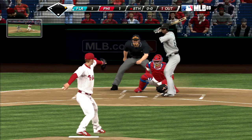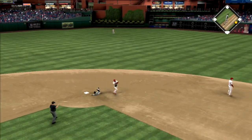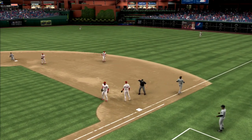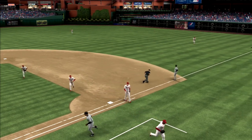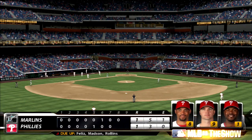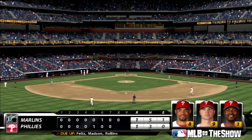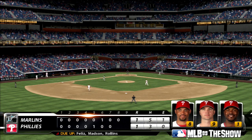Now the first pitch. On the ground down the first baseline. Rollins. And good hustle by the pitcher there on the back end as it's a 3-6-1 double play, and the side is retired. So no runs on one base hit, no errors, and no one left on. Home half of the eighth straight ahead, all tied at 1-1.